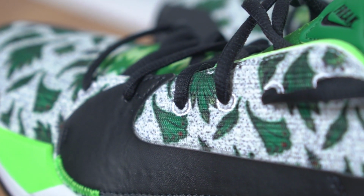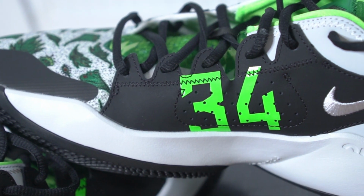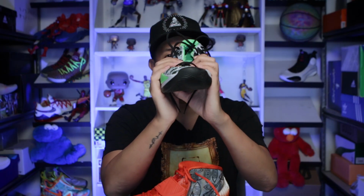And as for the middle part of the Zoom Freak 2, it has this big synthetic leather that also, when you tighten your laces, pulls down your foot. When you tighten it, the swoosh and this synthetic leather wraps your foot down like that, giving you a very nice snug fit to the sneaker. I would say around the midfoot, they both felt the same, very supportive around the midfoot and very durable too.